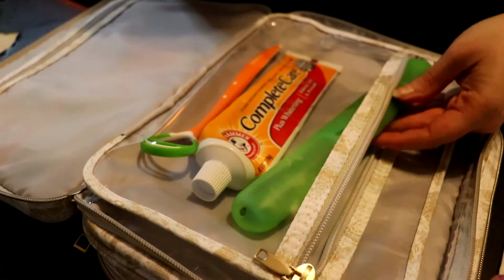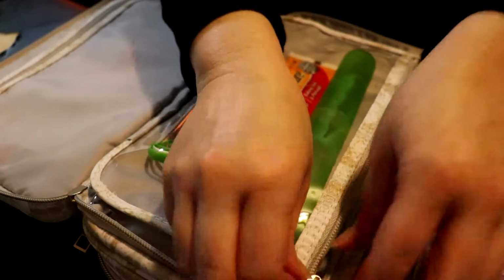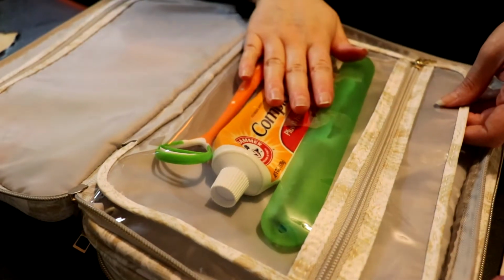Those do not clean my mouth. I don't know how people can use them. My mouth does not feel clean afterwards. And that side is done.